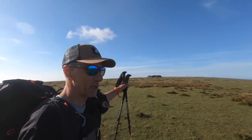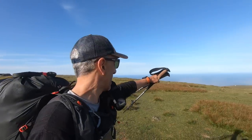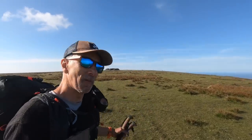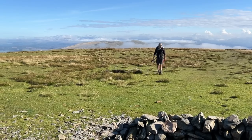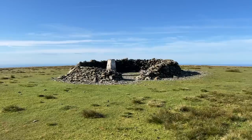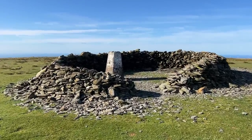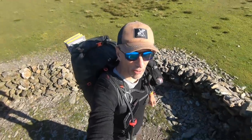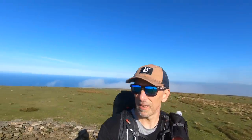So I'm going to have a walk back over to the summit and we'll have a look at that sea view. The Isle of Man is clear as anything just there. Wow, and the wind farms. Let's go up to the summit and check it out. So I've just made it, still on the trig now, and wow, yeah, brilliant views.